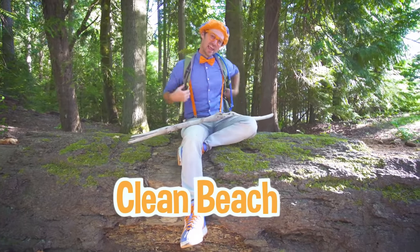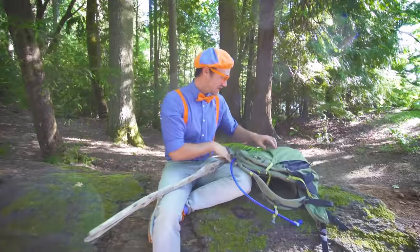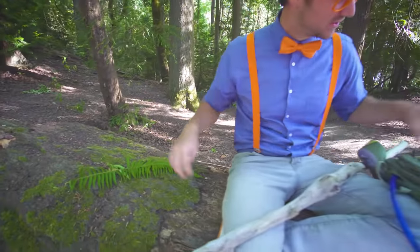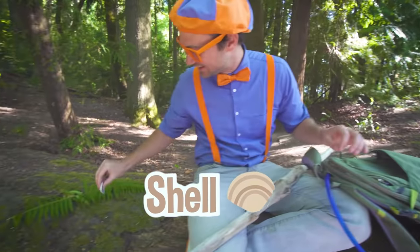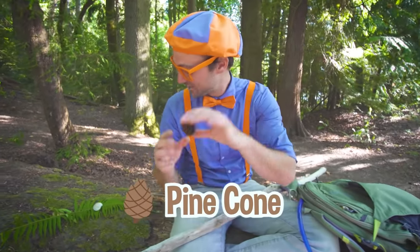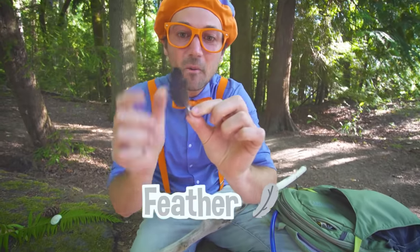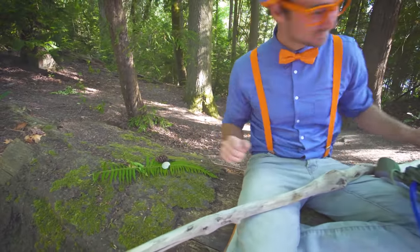Good job. Hey, remember earlier that we found some things? Yeah, we found this fern. Yeah, I'm gonna show you something really cool with it very soon. And then we found this shell. Yeah. We found this pine cone. And we found this bird feather. Wow. Okay, we'll put that right there.